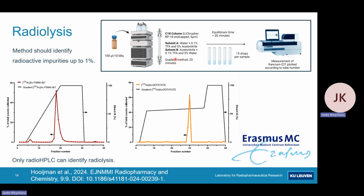So it's a normal HPLC method of a column. You separate your radiopharmaceuticals and the byproducts, and then you catch it in a sample, 15 drops or even sometimes less or more. They are optimizing this as well. And then you leave these samples to equilibrate with the daughters, and then you measure it in a gamma counter system, and then you can plot it over time and actually get a good HPLC method.